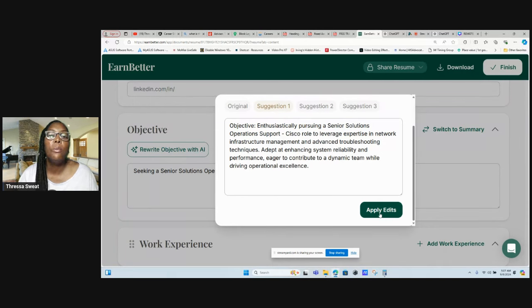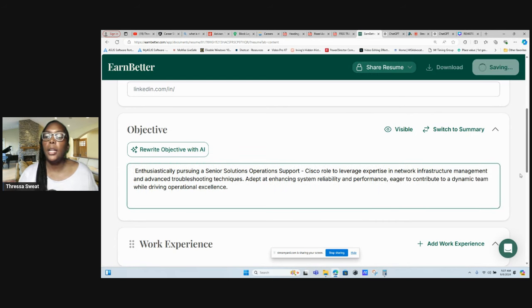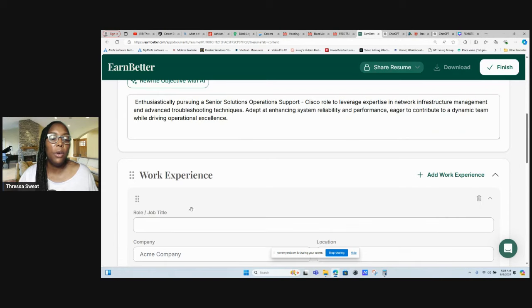Because when you are walking a hiring manager or recruiter through your resume, you want to use words that line up with what you're talking about in your objective. So I can take this objective out right here, and it automatically saves for me. Again, I can reword it, add words, or take some words out. It's up to you. Now you can add your work experience.